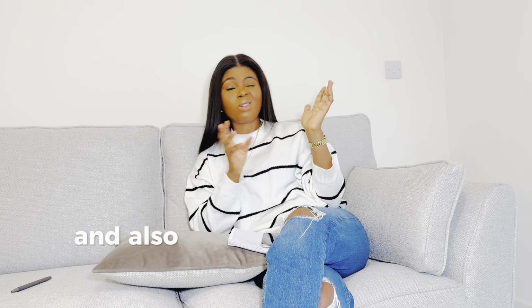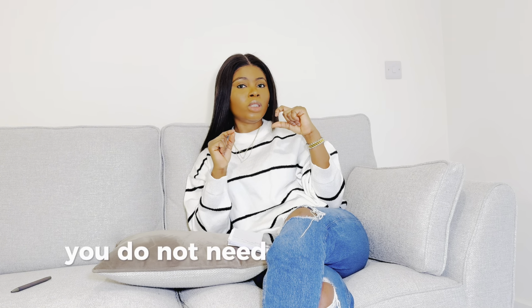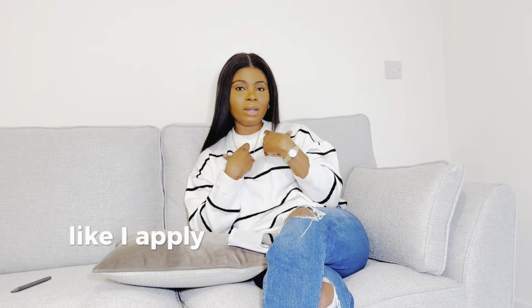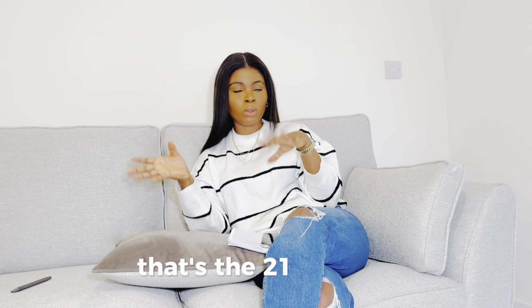And also one thing to highlight here, for those of you that do not know, if you are living in Ireland, you can apply for your stamp 4 card. You do not need to wait for 2 years. Like, I applied for mine at 20 months and I got approval in the 21st month, that's the 21 months.